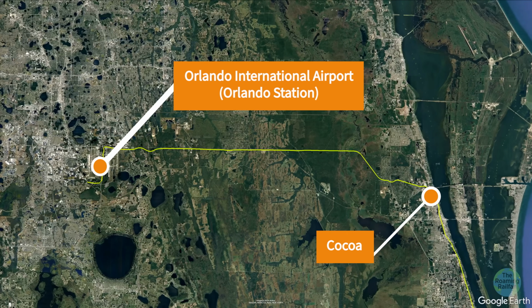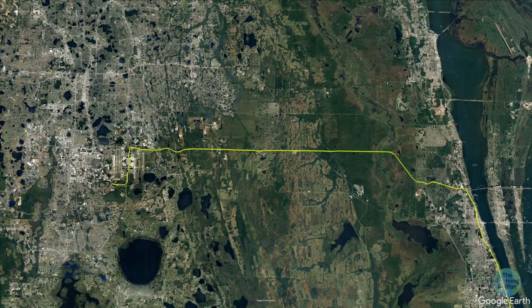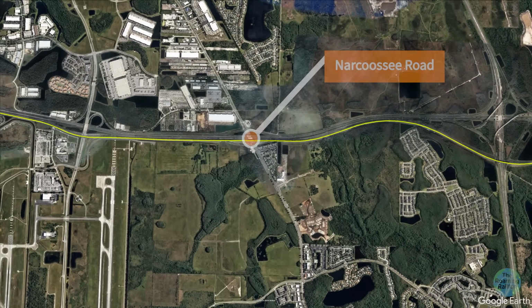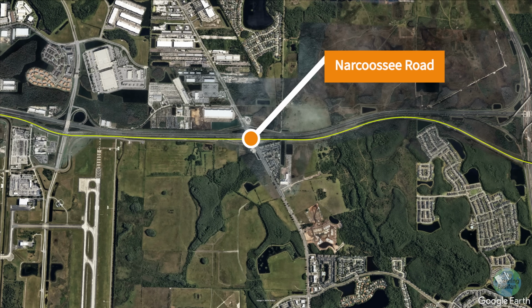Brightline's Orlando line runs between the Orlando station at Orlando International Airport and where it joins into the Florida East Coast Railway main line in Cocoa. We'll be starting on the western end of the line at Narcoossee Road and working east from there.